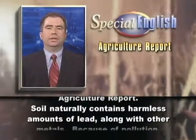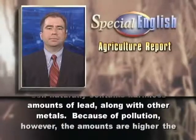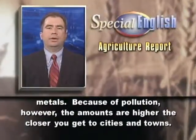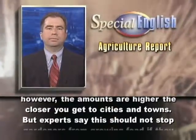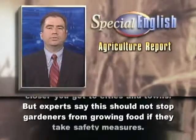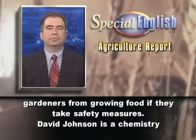Soil naturally contains harmless amounts of lead, along with other metals. Because of pollution, however, the amounts are higher the closer you get to cities and towns. But experts say this should not stop gardeners from growing food if they take safety measures.